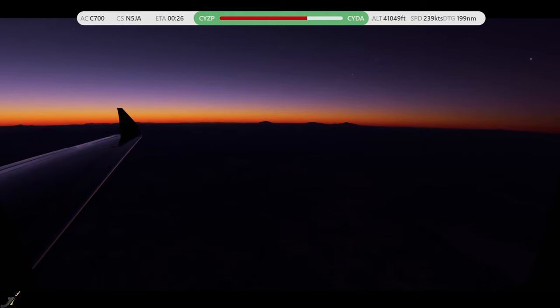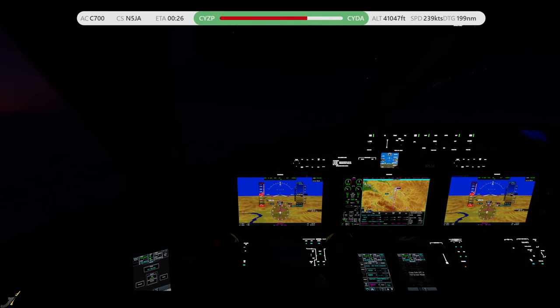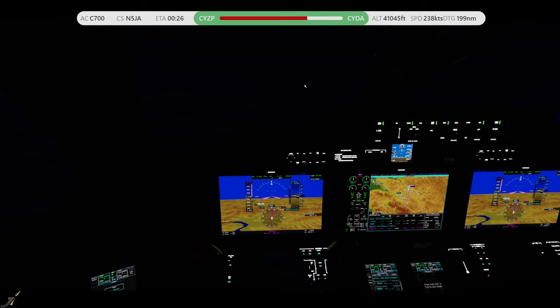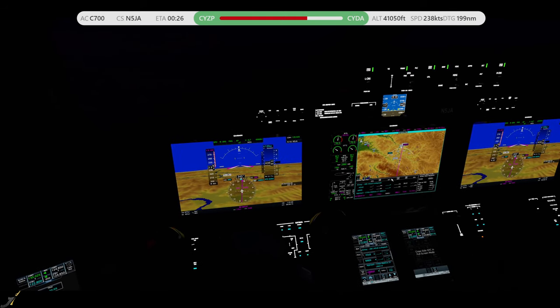Let's see. Let's jump back up front. 2 minutes till top of descent, so I'm just going to arm VNAV now. Just make sure we get down to 12,000.